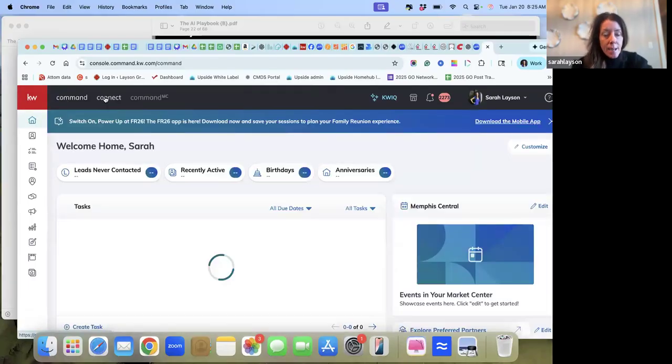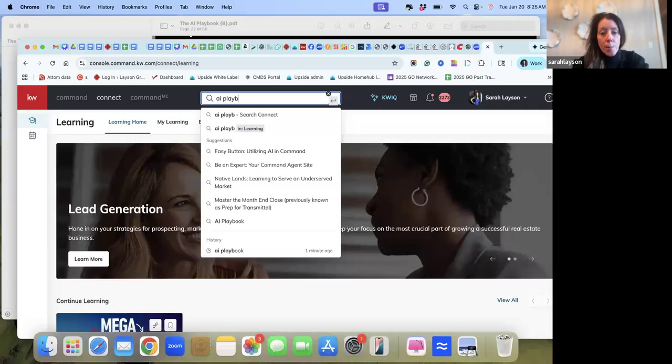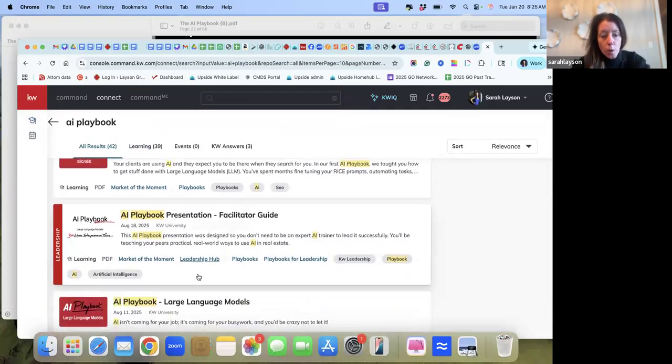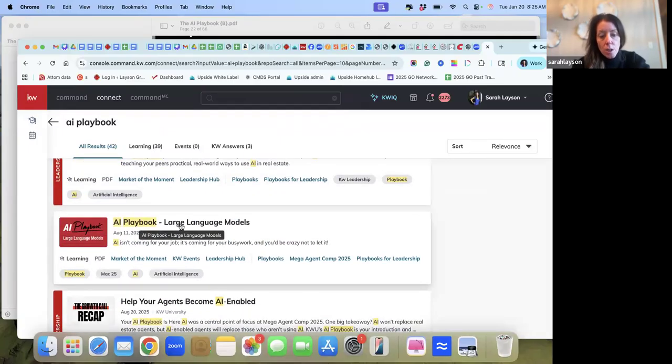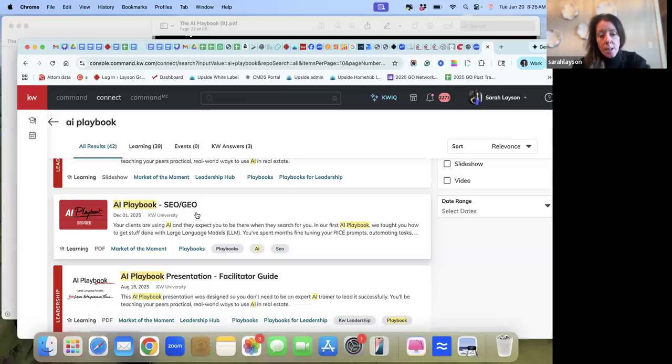When I'm in command, I'm going to go to connect and I'm going to do AI playbook, right? Well, there's going to be a couple of them that pop up. The ones that I want y'all to work through are first the large language models. So take a screenshot of this AI playbook, large language models. And then from there, I want you to go over to SEO, GEO.